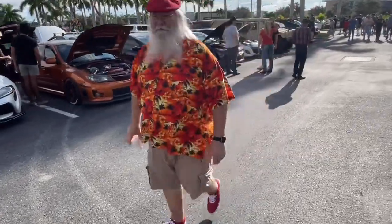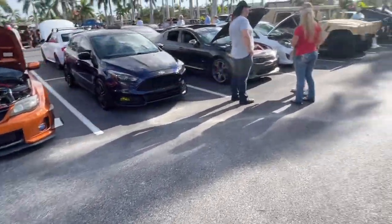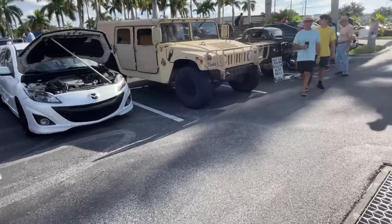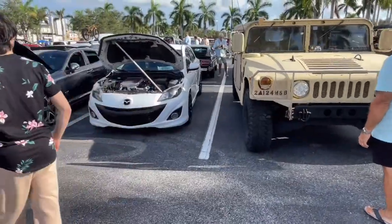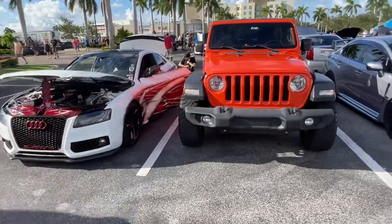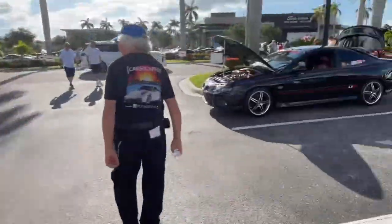There we go. Nice Subaru Impreza with another tuned engine. A lot of tuned cars here today. Last time, you don't really see them as much. There's a Mazda 6 as well, MPS. I believe Mazdaspeed. Missouri plates. It's pretty sick if they drove all the way down here to Florida. There's that Audi again. They're always here. Definitely must be local, probably not from Missouri like that other Mazda.